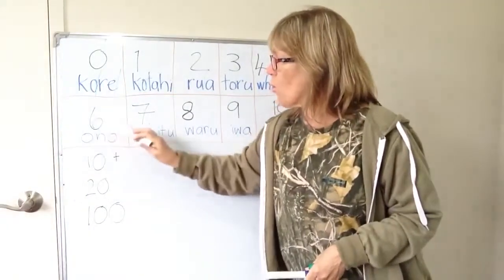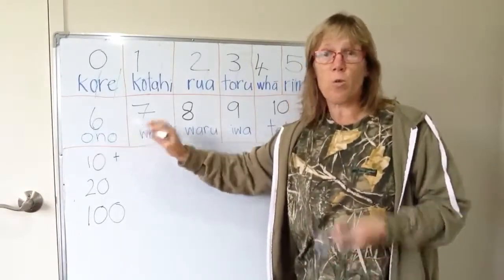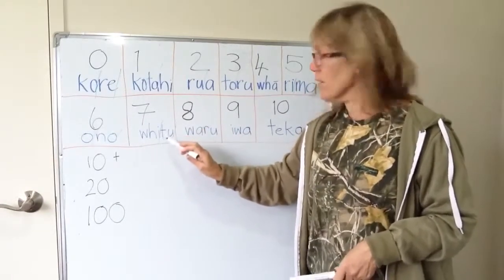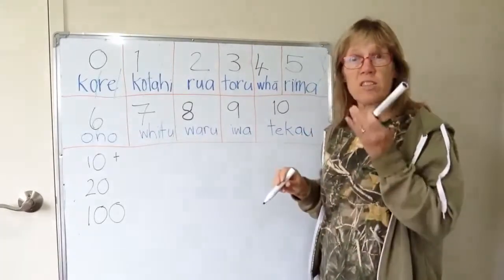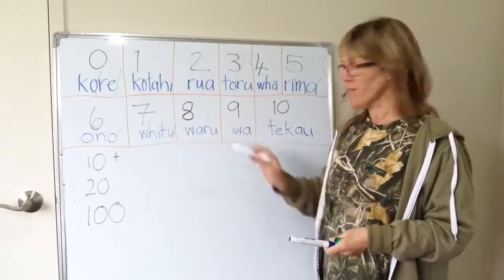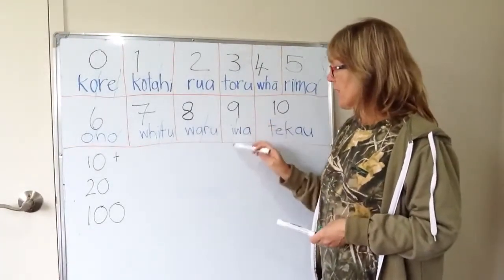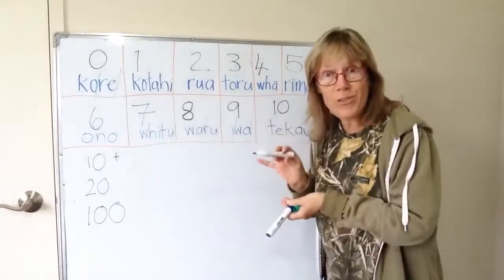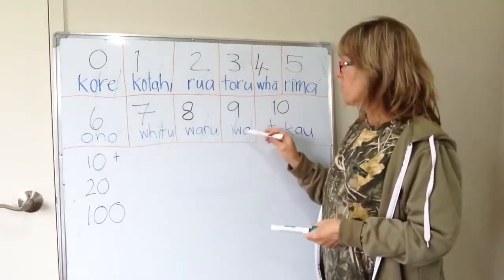So 6 is ono, ono. Looks like oh no, but in Te Reo the o is always o, ono. And whitu, this is a short i, whitu. For 7, whitu. And the u is u, because it's got a u after it. And for 8, waru. So there's that r again. Waru, waru. Iwa, iwa. So it's short, no macrons over the vowels. So it's just iwa, the short sound, for 9, iwa.